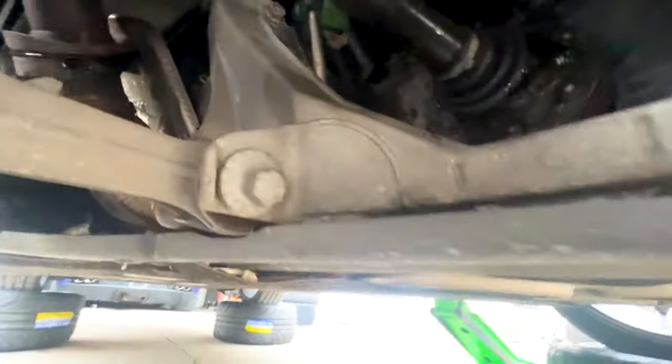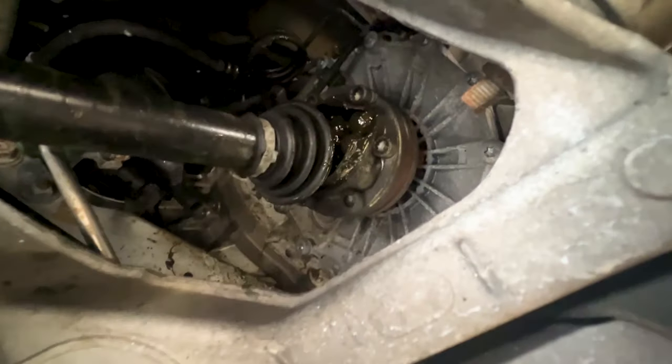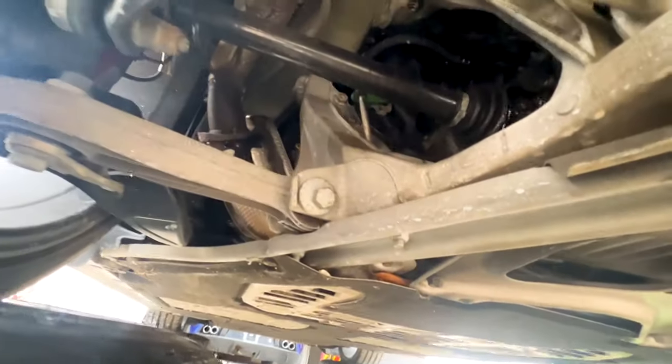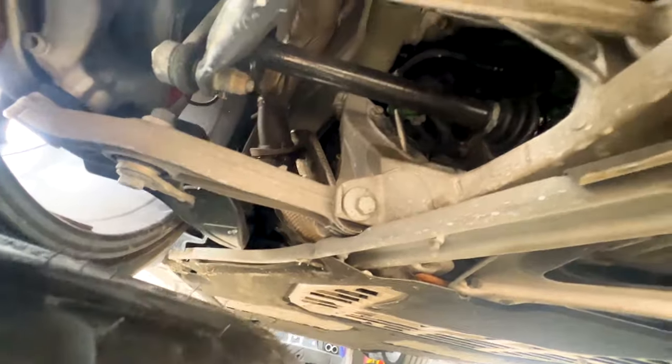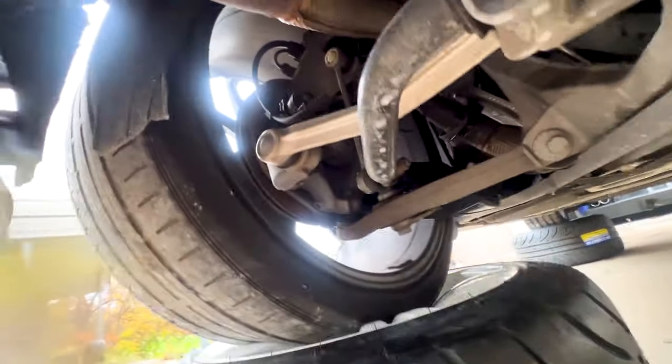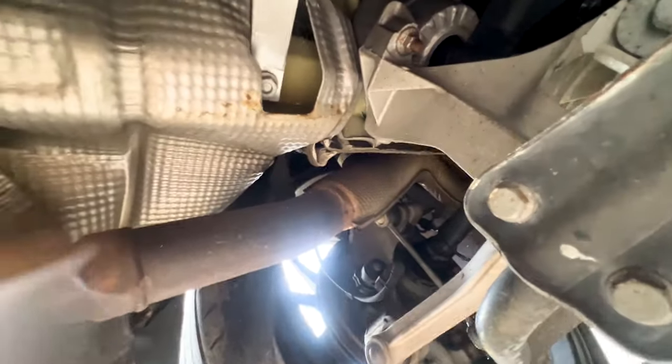Now for this side. Yeah, that axle's trashed. It doesn't look like it's leaking any transmission fluid or anything, which is good. This thing, I can't tell if that's bent or not. Oh, we got frame damage right there, right on the subframe. So I think we found out why that wheel is a little bit pushed in.